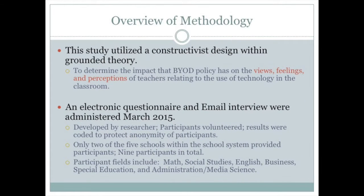The methodology involved in this study: I utilized a constructivist design within grounded theory. My goal was to determine the impact that BYOD policy has on the views, feelings, and perceptions of teachers relating to the use of technology in the classroom. And within the study, I utilized an electronic questionnaire and then email interviews, which were administered in March.